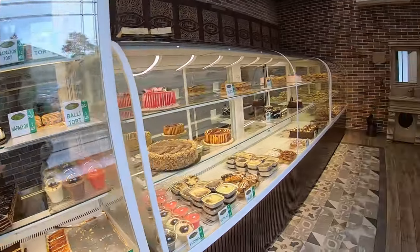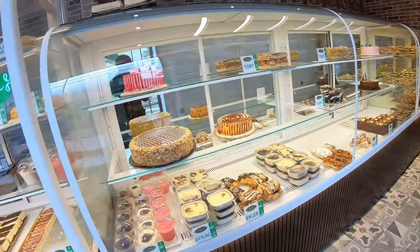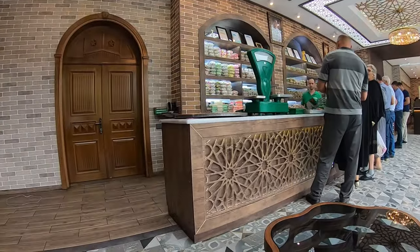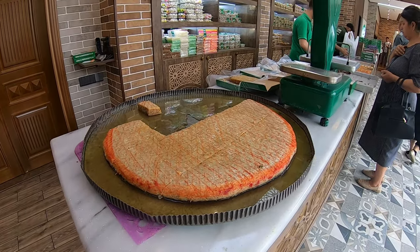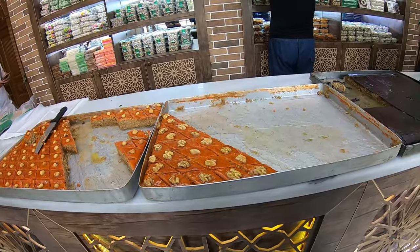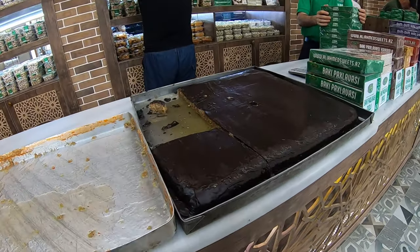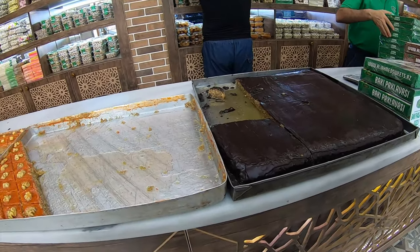There are many sweet shops in Sheki. The most popular sweet is Sheki Baklava. The main ingredients used are rice flour, hazelnuts, saffron, cardamom, coriander, and of course sugar. If you are in Sheki, don't forget to try this local speciality.